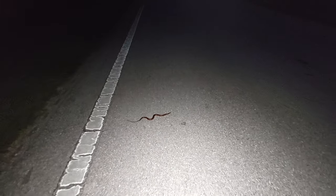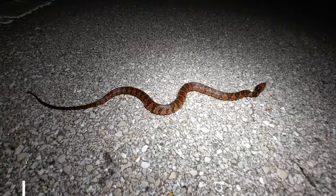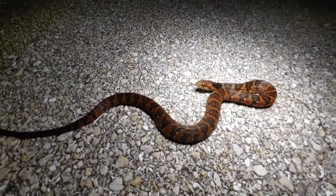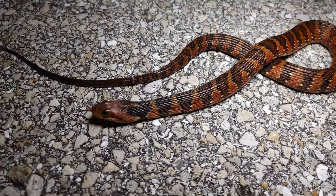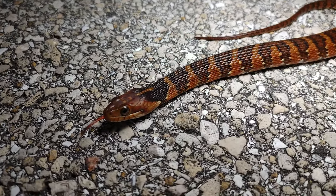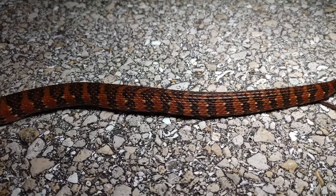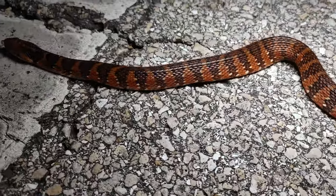Alright, snake number one after sunset is actually a really pretty banded water snake. Look at that thing. I haven't seen one that pretty in a long time. It's a really nice one. Very cool. Make sure this guy gets off the road and keep on going. It's a really nice water snake.